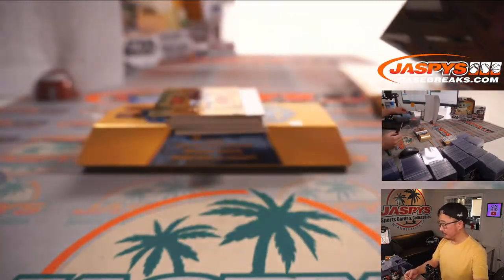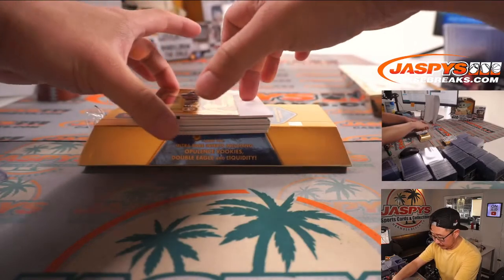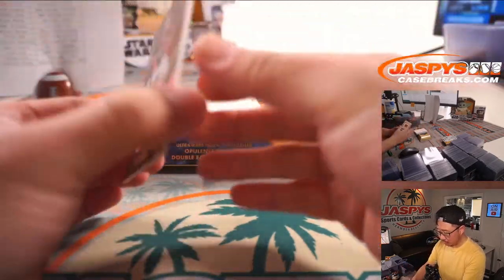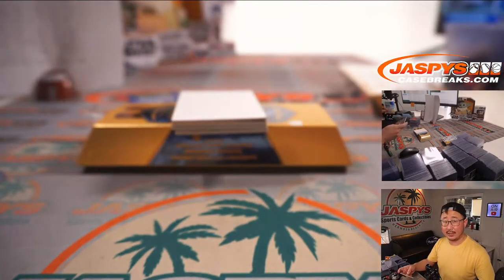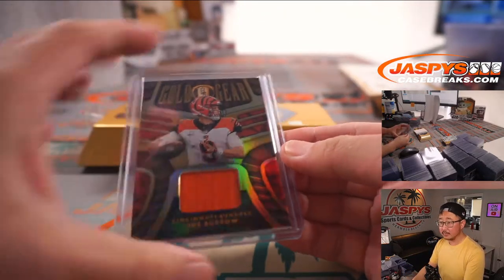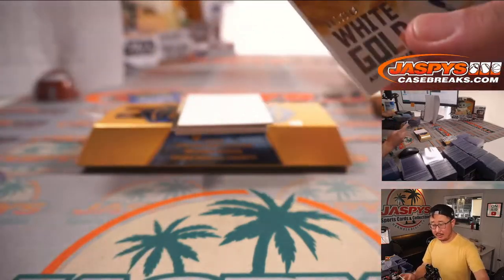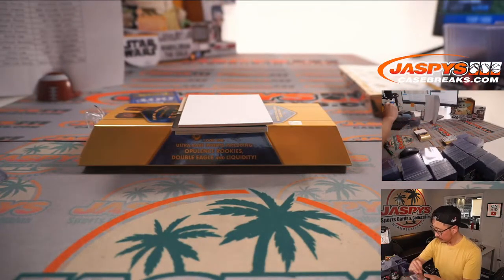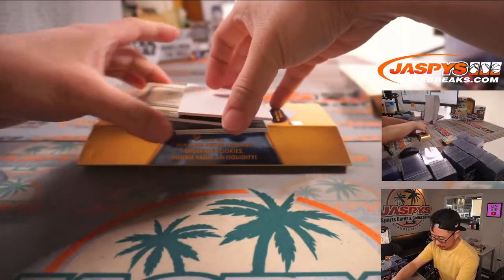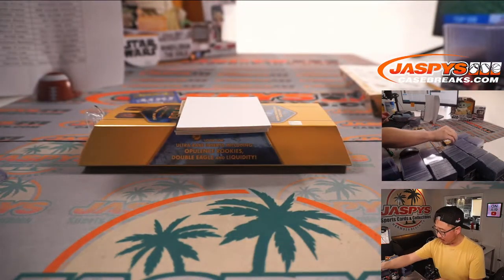Rhamondre Stevenson /49. Patriots, that'll be for Karen. Calvin Ridley for the Falcons, that'll be for Cameron. And your hits, we got Joe Burrow Gold Gear /199 for Cincinnati, Kayshawn. Austin Ekeler, white gold relic /299. That's for the Chargers, JC. DJ Chark, Gold Gear Relic, 002 to 299 for Kiao and the Jaguars.